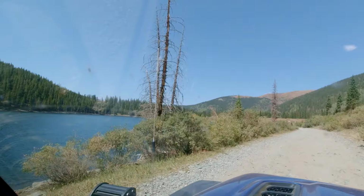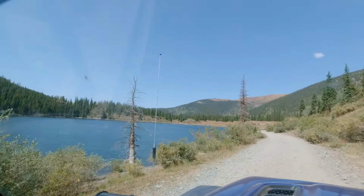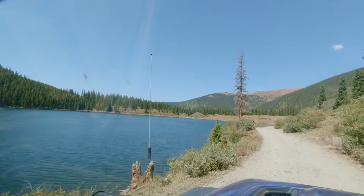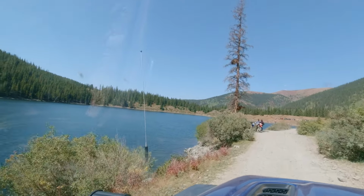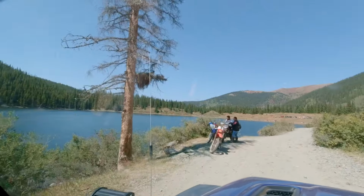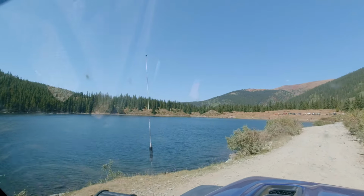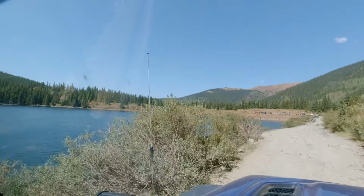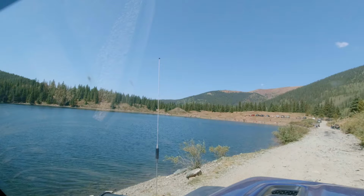I would say your best time for visiting up here, this again, Tincup Pass, is gonna be probably late June through mid-October. The rest of the year, it's probably not gonna be possible to get up here. It's high altitude, there's gonna be lots of snow, and it's gonna come early and it's gonna stay late. But if you catch here at the right time, boy, what a view.